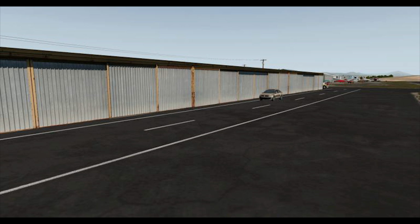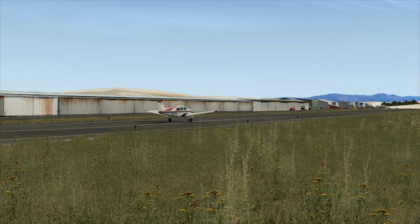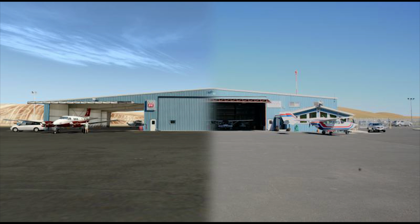Judging from the screenshots, there's also a ton of very high quality textures and unique building models as well. No news on a release date just yet. Just stay tuned to the Aerosoft forums for more information.